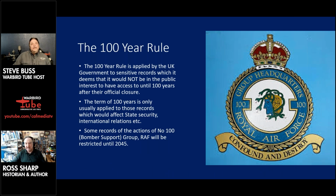So, the 100-year rule. The 100-year rule is applied by the UK government to sensitive records which it deems it would not be in the public interest to have access to until 100 years after their official closure. The term of 100 years is only usually applied to those records which would affect state security or international relations. Some records of the actions of number 100 Bomber Support Group RAF will be restricted until 2045.